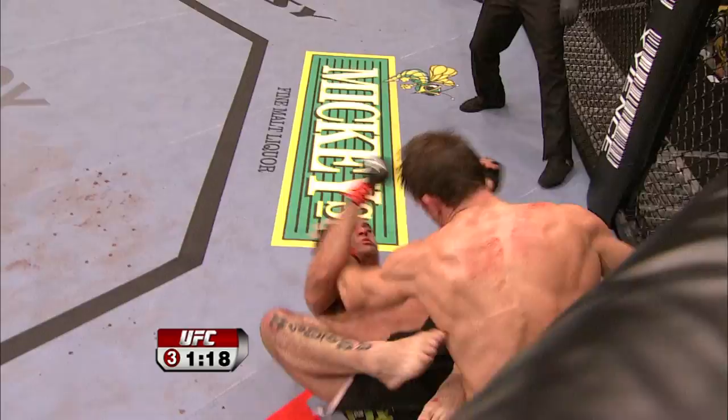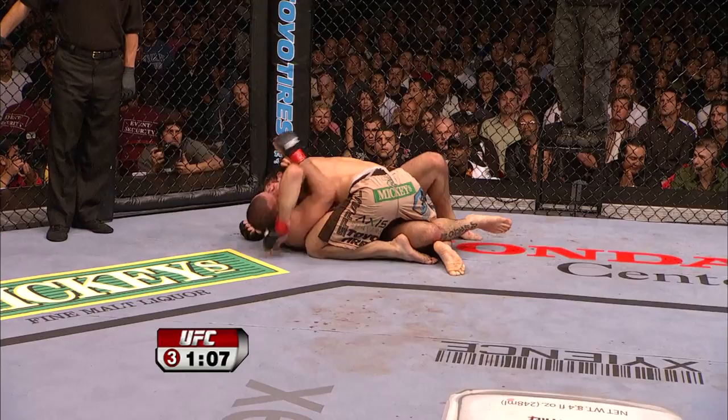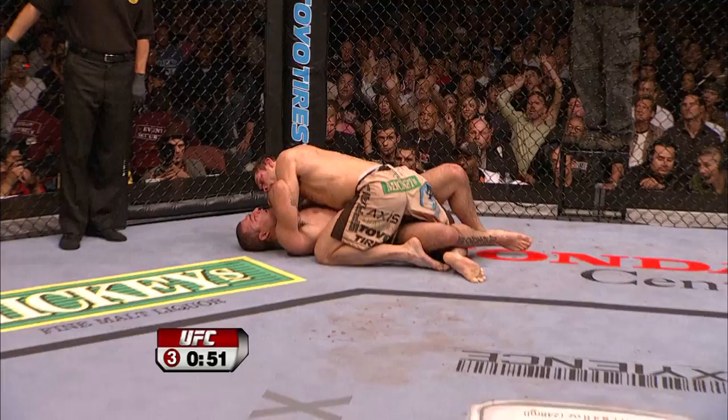He's in half guard. And Randy Couture likes to stay in this position. He likes to do ground and pound from this position. And Forrest Griffin, being one of his disciples, I'm sure he likes this position as well. Likes to hold on to the leg. Gives him something to put his weight on and keep a guy in that position. Final minute of the fight. The natural in the corner of Griffin.